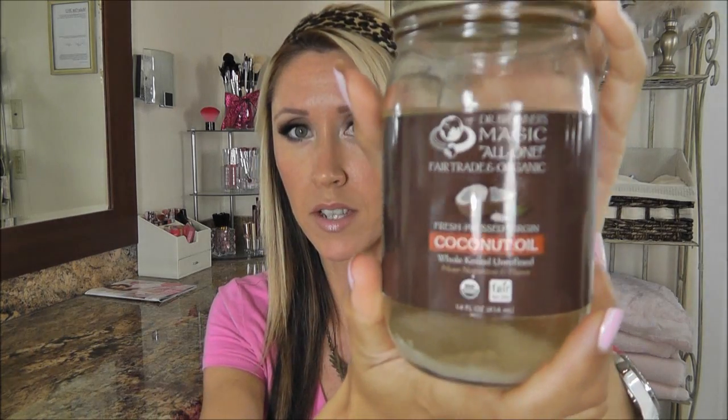She cooks with it. So I'll show you my favorite coconut oil, which is the Dr. Bronner's. This is the fresh pressed virgin coconut oil, and it smells amazing. I always recommend getting the virgin coconut oil because it still retains all of its nutrients. It hasn't been refined to the point of losing all of its nutrients. So anyways, always go with virgin coconut oil.